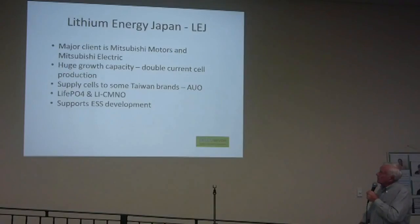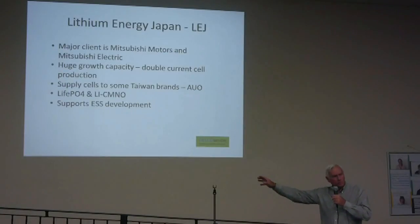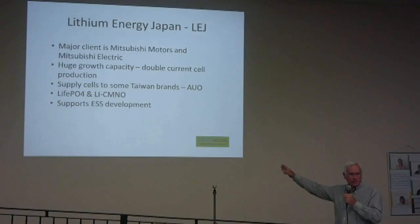They manufacture both lithium iron phosphate and lithium cobalt manganese, and they support ESS development. I said before that Mitsubishi's philosophy is the car is your battery pack. But there's other customers that want a battery pack under their own brands. So this company manufactures the cells in lithium iron phosphate for ESS applications.